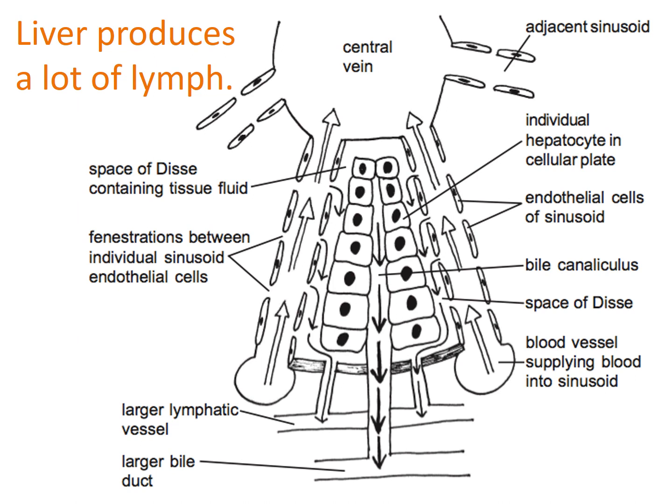Now, after circulating over the hepatocytes, the tissue fluid is drained as lymphatic fluid or lymph into lymphatic vessels. From here, the lymph drains into the main systemic lymphatic vessels before it's returned to the blood. And about half of the volume of lymphatic fluid formed in the body is actually derived from the liver. So we see the liver produces a lot of lymph.